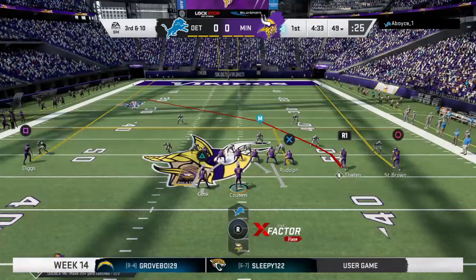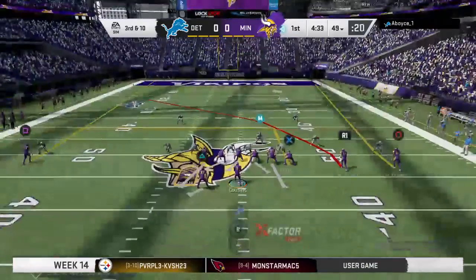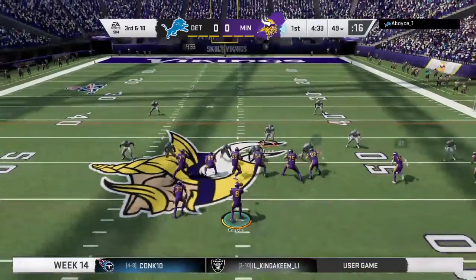Zebra. Mike 51. Hey, it's coming out. Bingo. Come crash. You don't want none, baby.